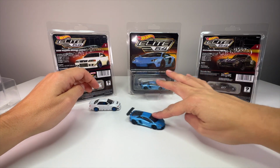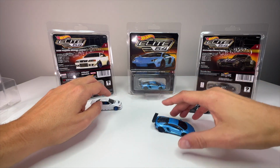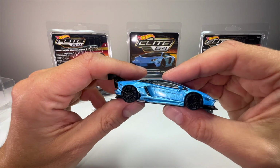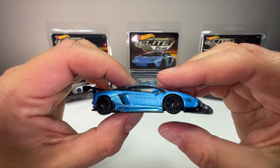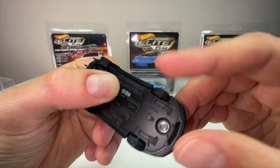Does it roll well? It rolls okay. The Chaser rolls excellent. The Mercedes rolls okay. The Chaser is the best rolling one of my collection so far. This one isn't bad, but you can take these off. These are like little thin rubber. There you can see I moved a little.